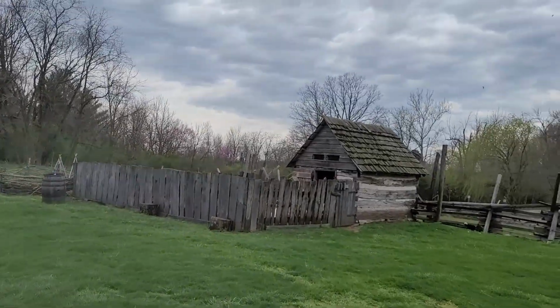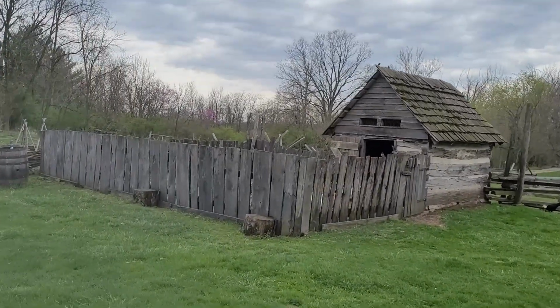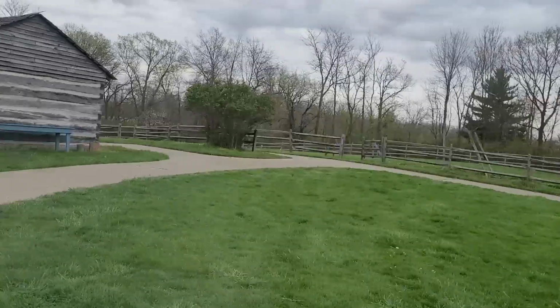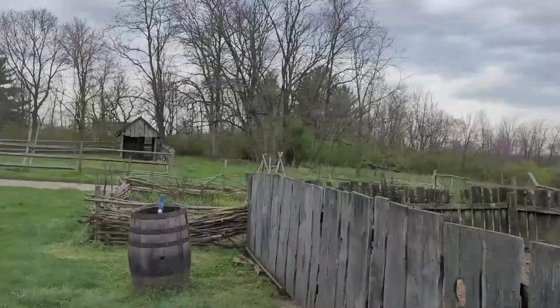Yeah, there's not a lot of visitors. This place is kind of a little outside cities, quite a ways. Where? Oh, Lincoln's cabin, maybe further down.